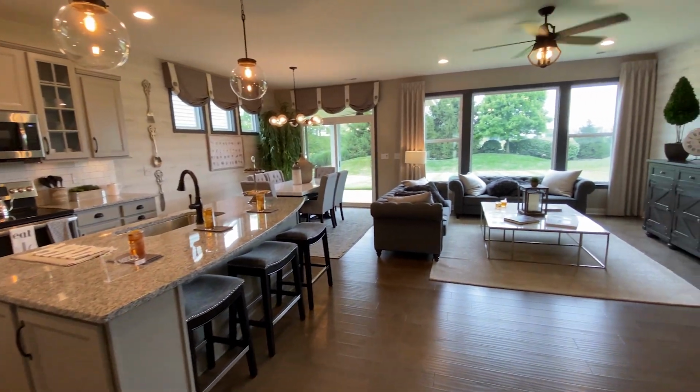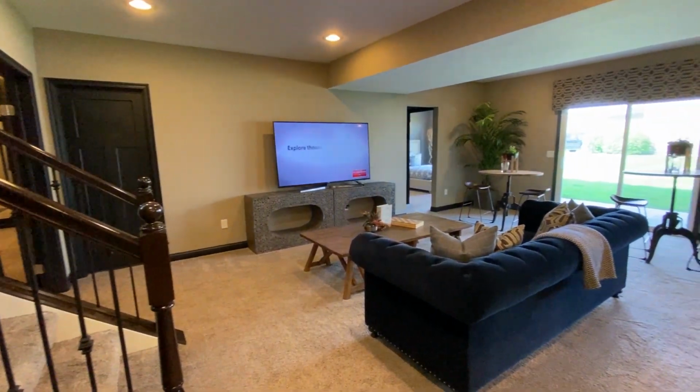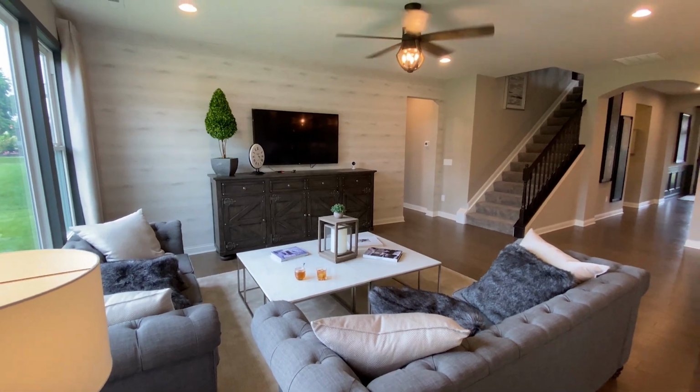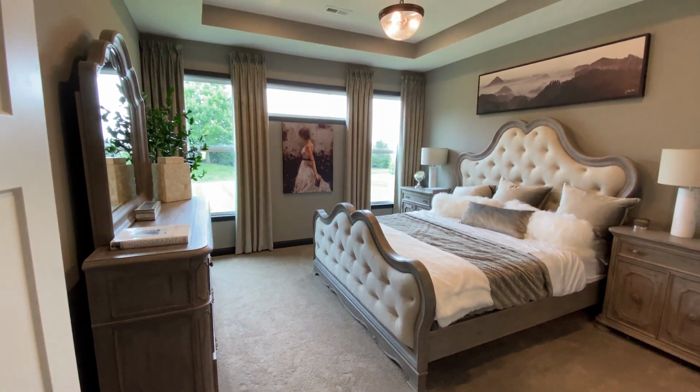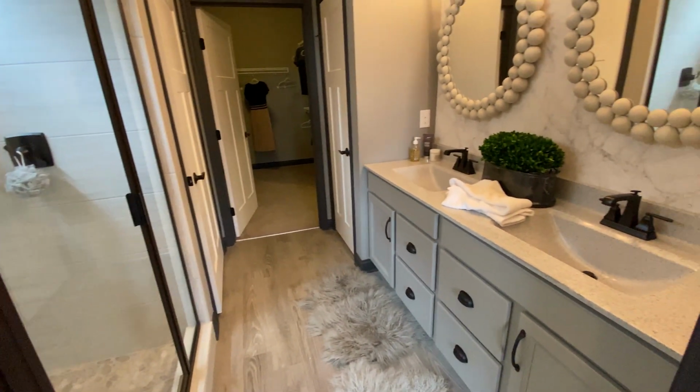Remember, as you're going through these model homes, they're showing you kind of the best of the best. So you might see things that you think are standard, but they're not. Now remember, all the builders are trying to showcase their best products. So when you walk through these model homes, you're like, oh, I definitely want that. Just remember, you gotta price that in on top of the base price.